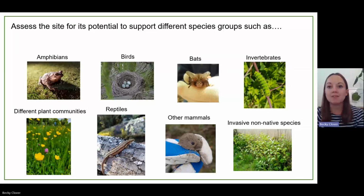You can assess the site for its potential to support different species groups, like amphibians. So have you got a pond? Are there ponds nearby? If not, are there areas amphibians could use to shelter, hibernate and forage, such as log piles, rubble piles, or long vegetation? For breeding birds, are there trees, scrub, buildings that birds can make their nests in? And there could also be suitable habitat for ground nesting birds in some areas.